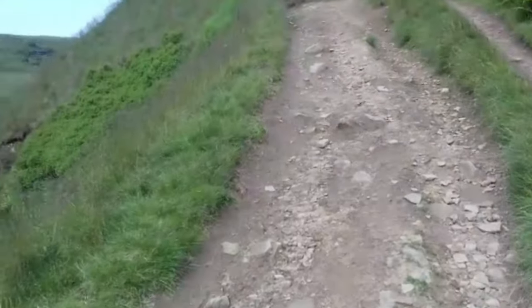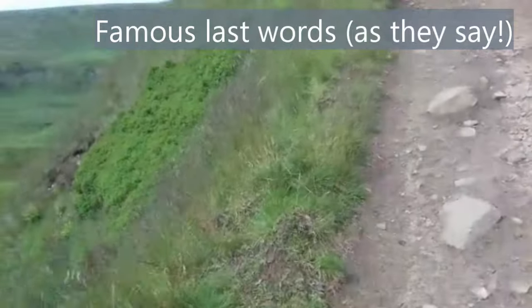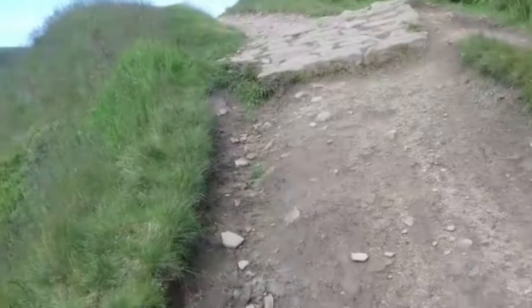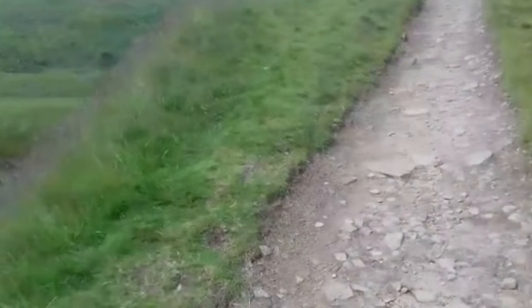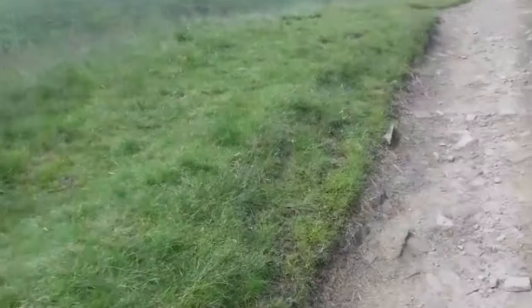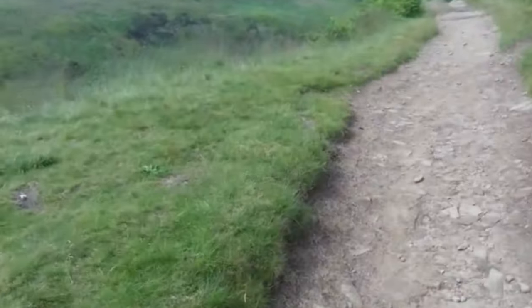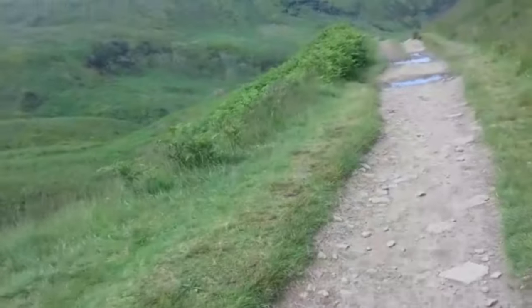But this is not a difficult walk if you are used to walking off-road and you are fit enough. I mean, I'm not fit and I can do this, so if you don't have any limb problems, it might get you a bit out of breath, but that's probably because I'm unfit. And this is a splendid, splendid walk.